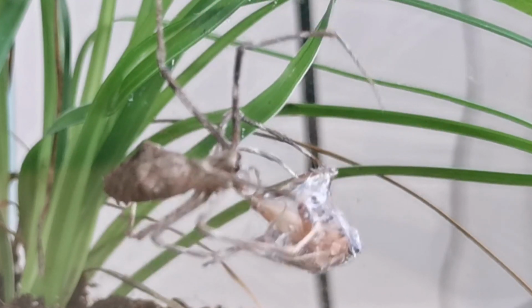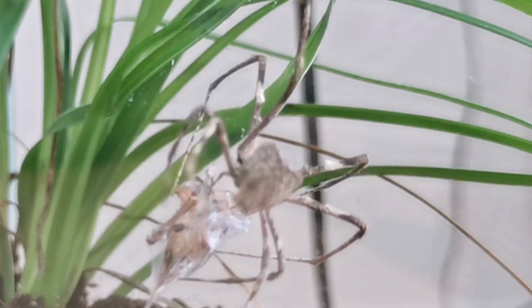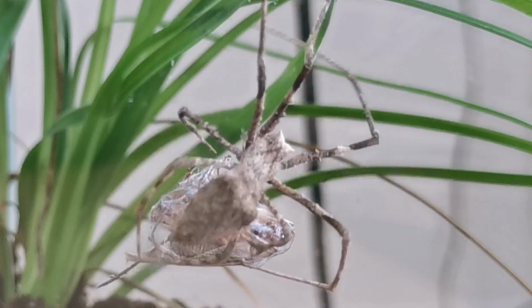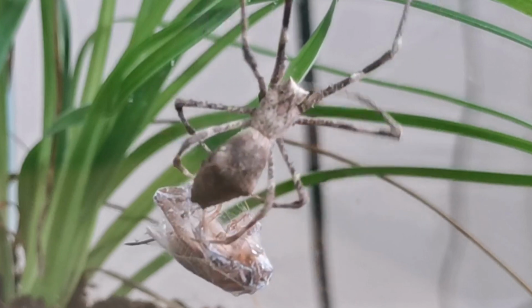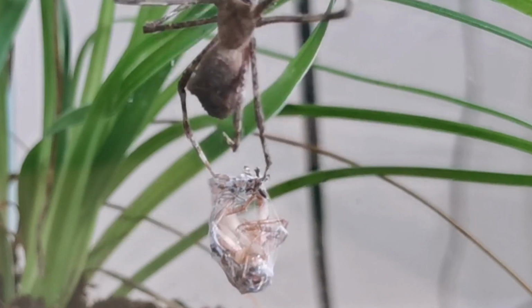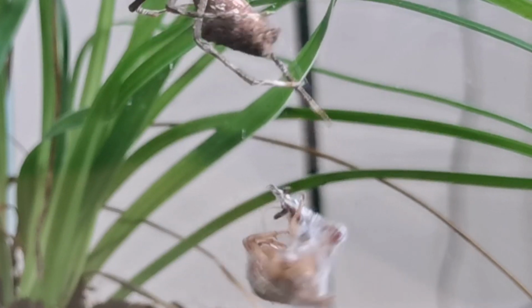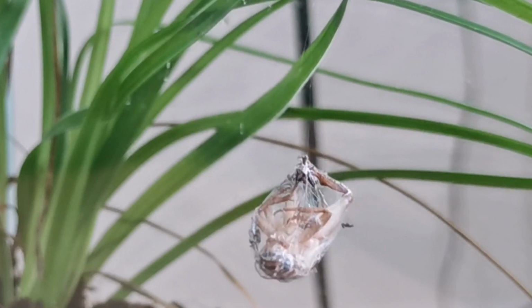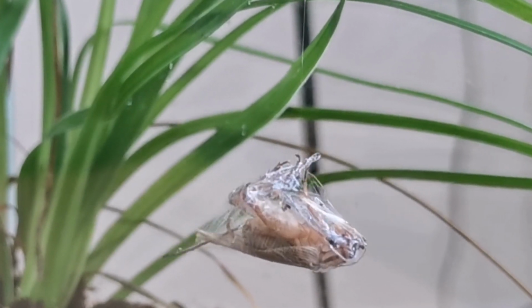The focus isn't brilliant, but I think every now and again you can see just how thick the web that she's producing is. And there we have the cricket all wrapped up. And she decides at this point to go for a wander.